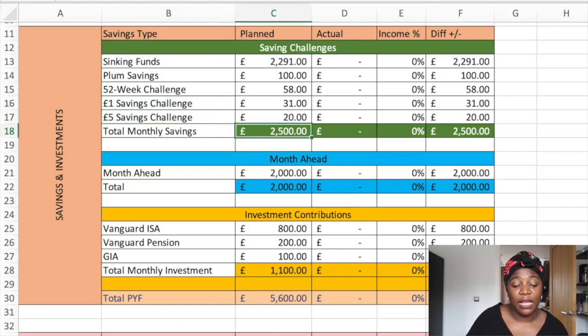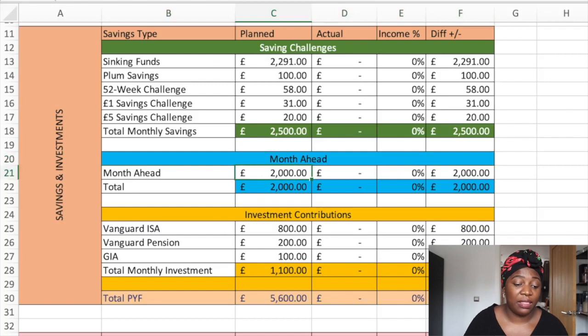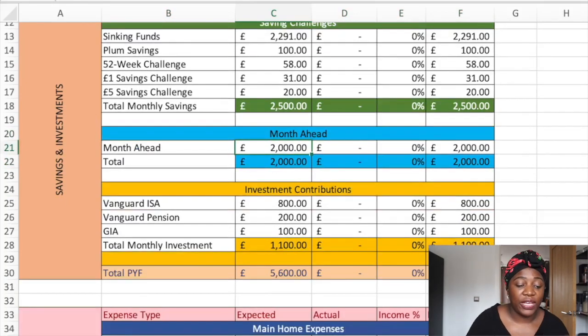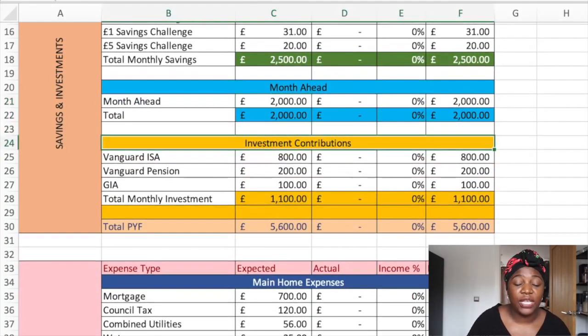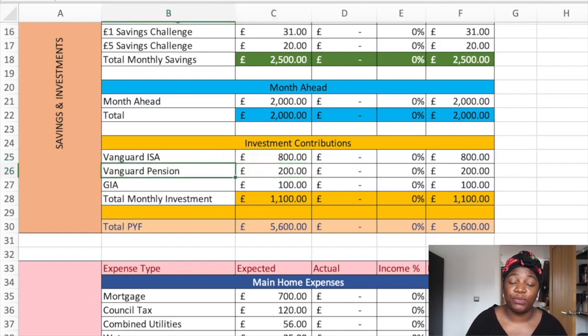Then for my month ahead, so this will cover the bills that will come out in the month of April, I am going to plan to send £2,000 to be in my month ahead account. Then for my investment contributions, I'm planning to send 1,100 in total, so that will be £800 for my ISA, £200 for my pension, and then for my general investment, so this is my Freetrade, my eToro, crypto, and all of that jazz, I'm planning to spend £100. So in total for my savings and investment, this is my biggest month yet. So I am hoping to add 5,600 in total.